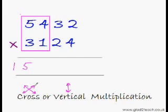Now here cross is possible. So do the cross. That is multiply 3 with this 4 and 5 with this 1 and add the two products. So 3 4 times is 12 and 5 1 times is 5 and 12 plus 5 is 17. So I carry forward 1 and write 7 here. Just remember that cross multiplication is always preferred over vertical multiplication. That is, only if the cross multiplication is not possible, then only we do the vertical multiplication.